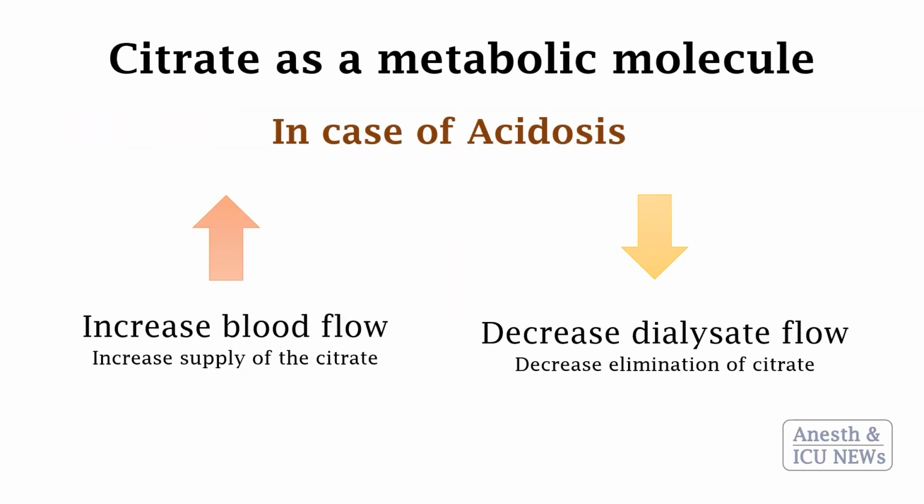Most of our patients will initially have some form of acidosis, and citrate will give us the option to partially help with correction. If we increase the blood flow, we will increase the supply of citrate and cause alkalosis. Complementary to this, we can decrease the flow of dialysate fluid, by which we will decrease the elimination of citrate, so eventually more of it will enter the patient's body. By adjustments like this, you can help your patient with acid-base balance.